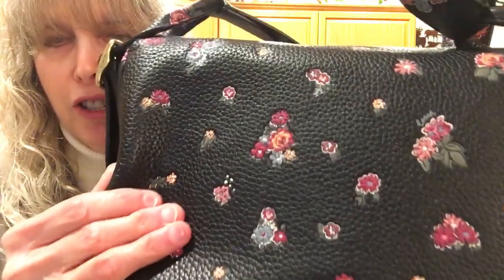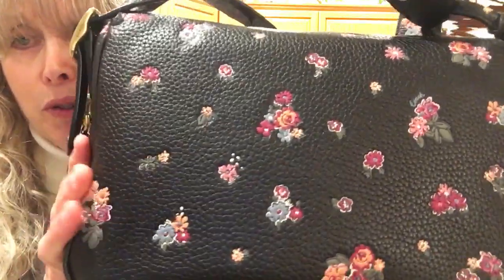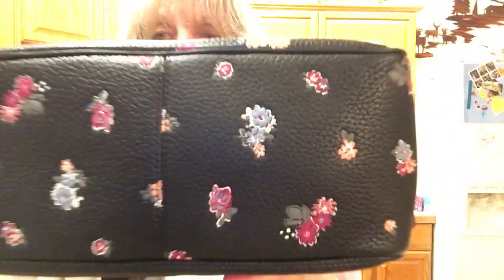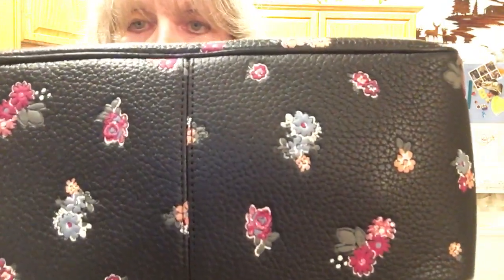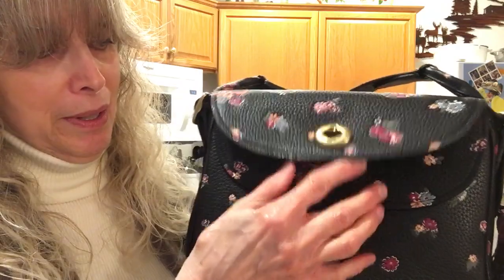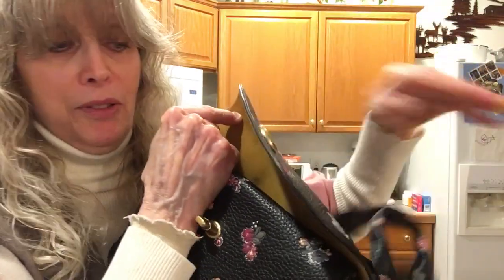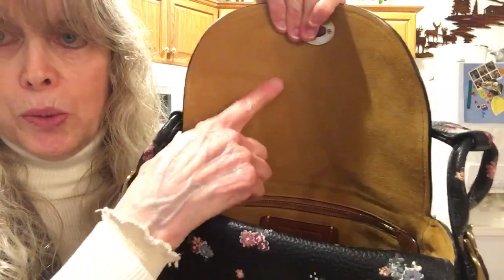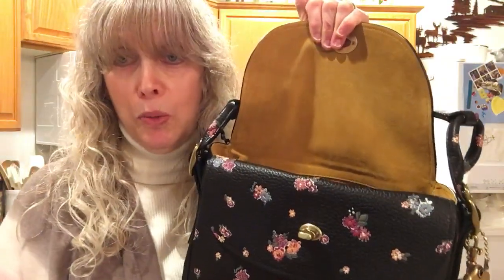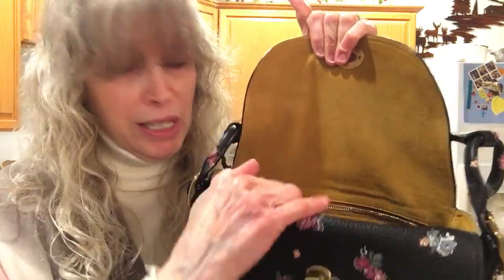Look at this leather. It is natural pebble leather. It is so soft. It's just gorgeous. This is the bottom. I love it. It's beautiful. It has a turn lock. And in here is the main part of the bag, and all this is suede. I have things in it just to show you what fits in, but so much fits in. This is the large one.